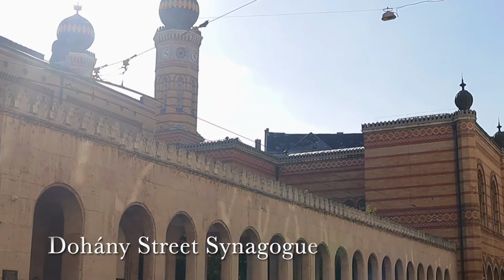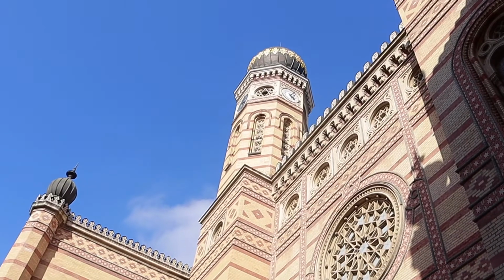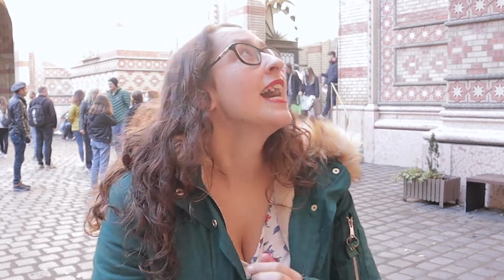We decided to come to this synagogue. I don't know how to say it, so I'll leave it here. But this is the largest synagogue in all of Europe. It's second only to the one in Jerusalem, obviously. But yeah, honestly, it seems huge.